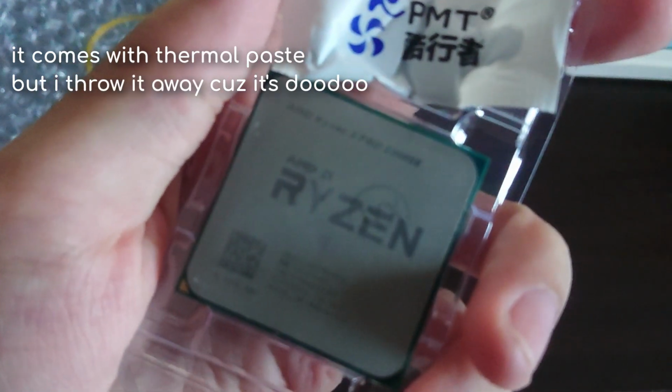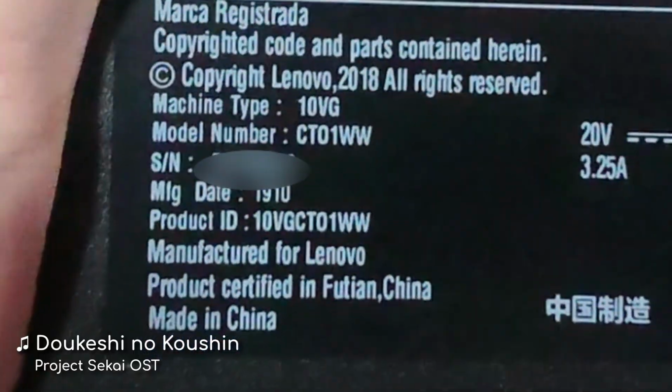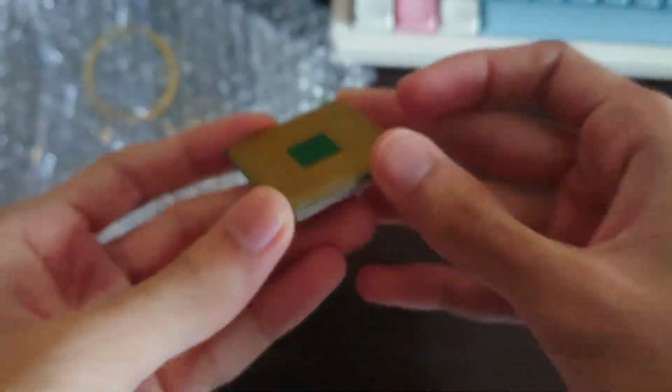If I need to transcode stuff to convert anime that I have in the drive from AVC to HEVC, I would consider Ryzen 5 Pro 2400GE that is originally shipped with instead. Why originally shipped, you ask? I looked up the model number, and yes, the model number I have originally shipped with Ryzen 5 Pro 2400GE. Dang.